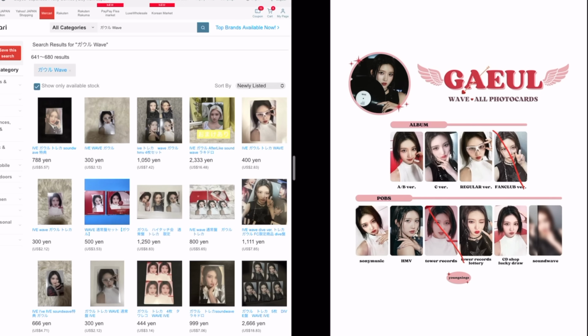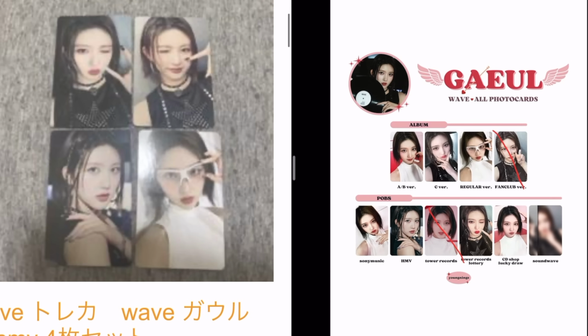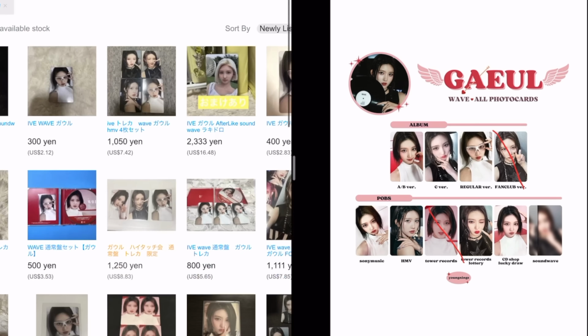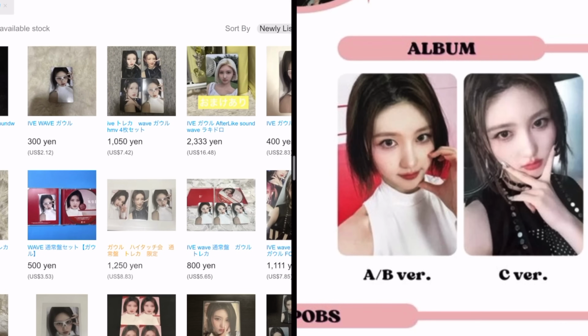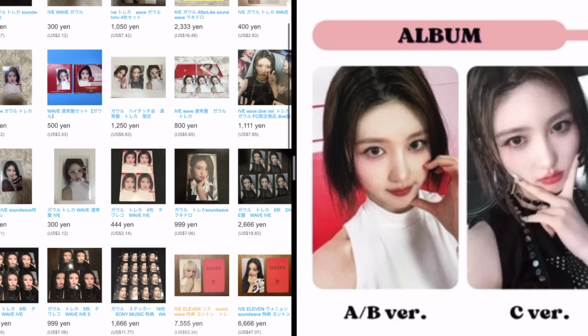But I think that's probably going to be the best way here, because this has the regular version photo card and then 3 separate pobs, and I don't know if I need all of those pobs, you know? I'm also not seeing the A and B and C version cards at all as I scroll through, which is also a little concerning.